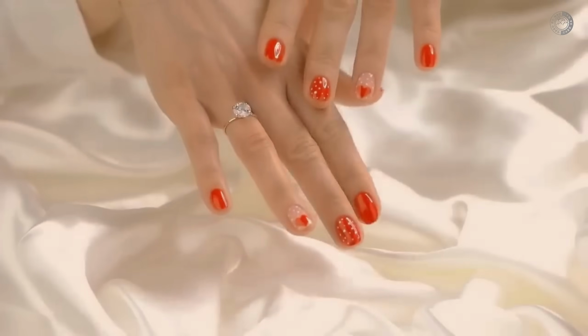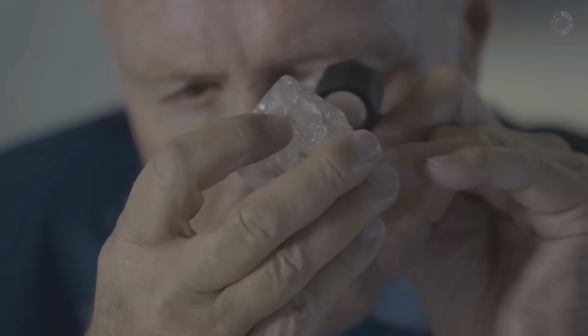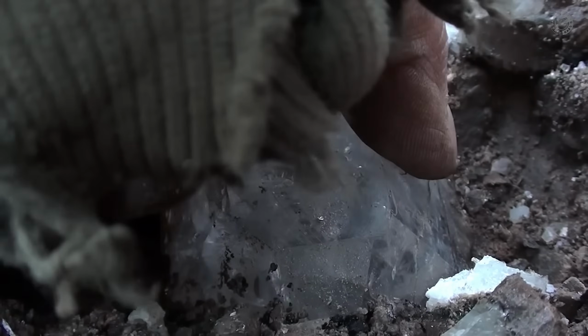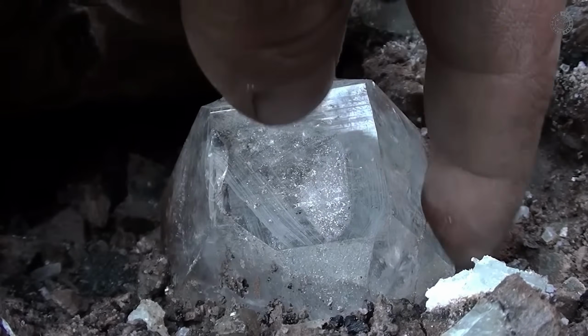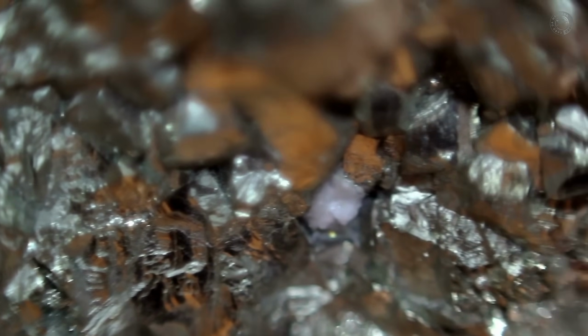So sit down in a comfortable place, grab some popcorn and something to drink, because you're going to leave here today knowing a lot about diamonds. The first thing to remember is that every diamond to be found is already out there somewhere in nature, just waiting for the right moment to be found. So it's exactly in those places that we will start looking.